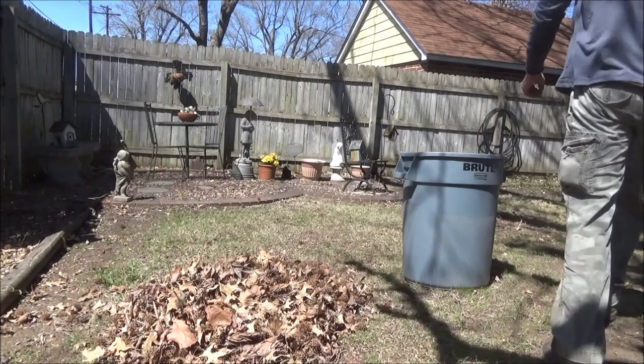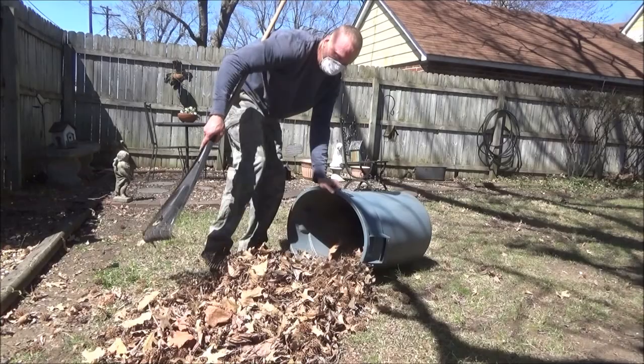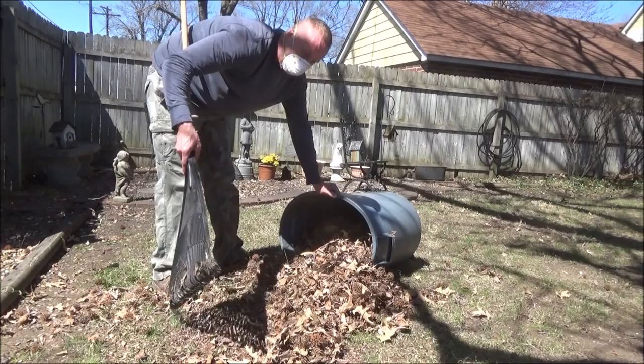And the backyard, I just kind of mulched it all up. Blew it around, looked good. I'm ready. I'll be glad when I get all these done. It's getting warm. The hard way. That's the easy way. If it's gonna break your rake when you push it, just kick it.